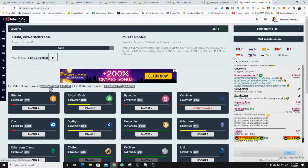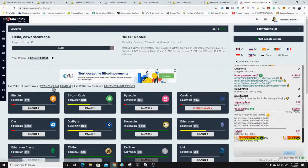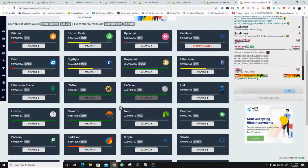So right now I'm at 24658 or 24659 BTC right now, guys. So if we come over here, look, 24688 right there, guys. So it is working. The cryptocurrency is going up slowly but surely, but this is a really passive way you can start to make some cryptocurrency right now.